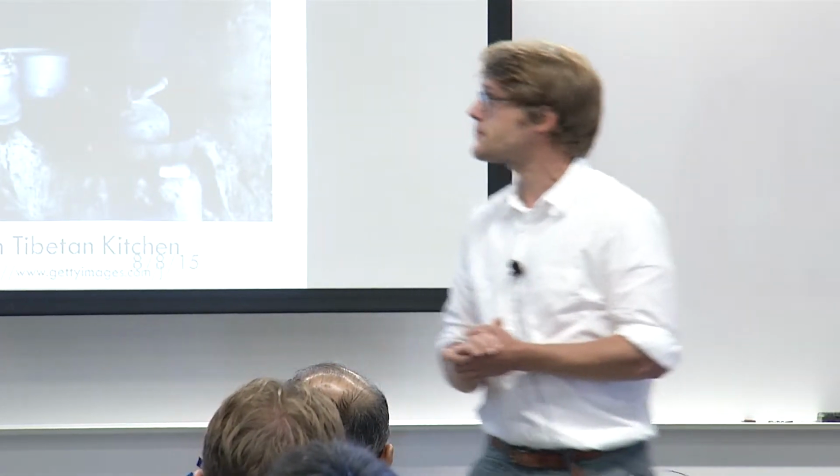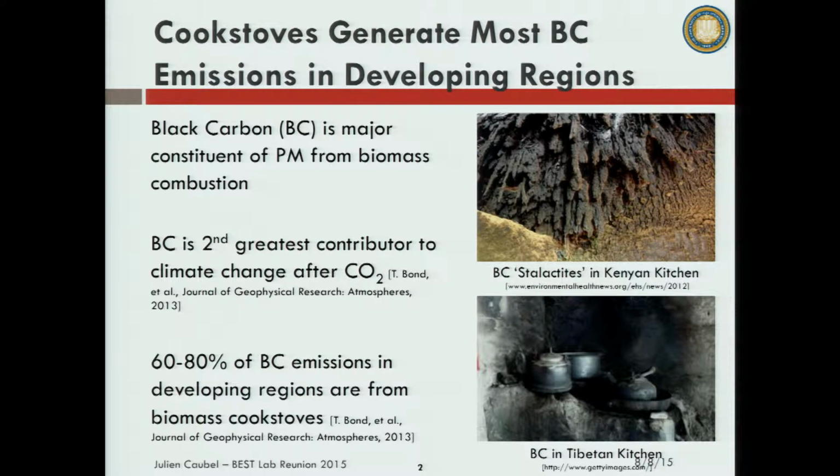A really important component of particulate matter is black carbon, which we more commonly know as soot. These pictures are pixelated here, but they show stalactites of black carbon on people's ceilings and on their walls, collecting from using these cook stoves every day. In addition to being really bad for people breathing this stuff inside their homes, black carbon is the second largest contributor to climate change after CO2. And in these developing regions, the majority of black carbon can be directly attributed to these residential sources.